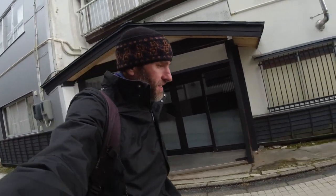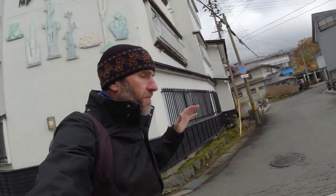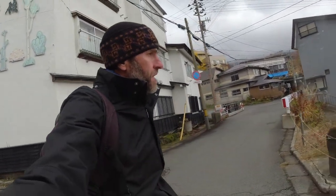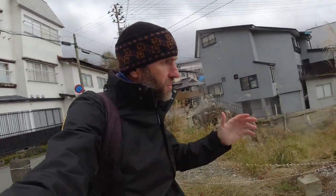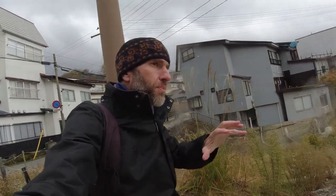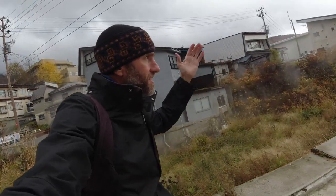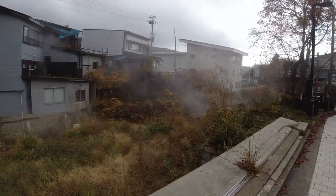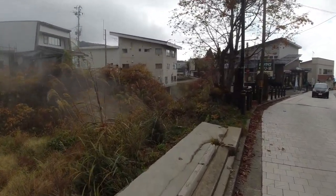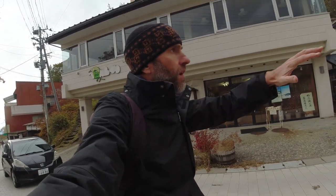Hi there, good morning. This is Zao Onsen. An onsen is a Japanese hot spring, so there are various towns around Japan with the name onsen. I was recently at Kusatsu Onsen, and so the onsen is the hot spring, and then the towns with the natural hot water, as you can see here, all of this steam billowing up. And so there are the onsens, public baths, various ones all throughout the town.